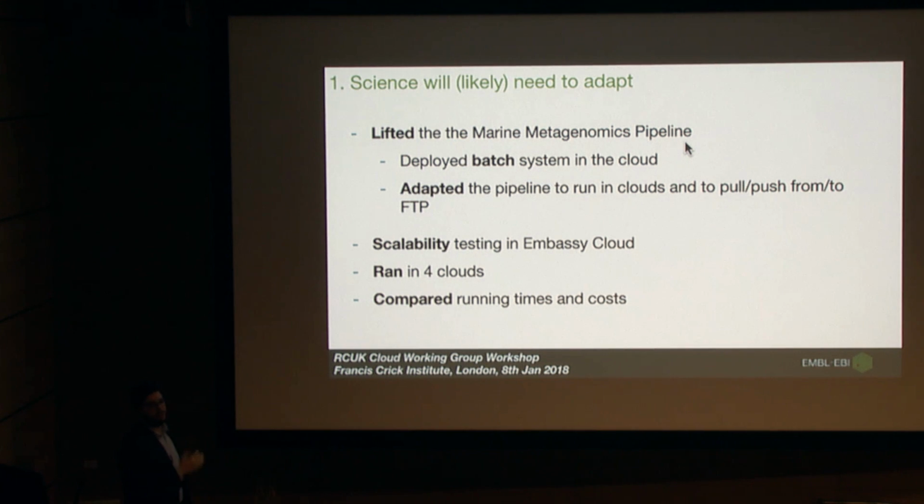So we got rid of all the hard-coded paths pointing to storage systems at EMBL-EBI, which of course are not available in Amazon, let's say. And we adapted it to pull and push data from FTP endpoints. So we pull the input from a public FTP endpoint, and we push back the output to a private FTP endpoint. We did a bunch of scalability testing in Embassy Cloud, because Embassy is kind of free at the point of use, so we wanted to test that we were doing the right thing.